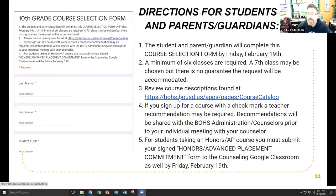A minimum of 6 classes is required. A 7th class may be chosen if you're in a special program, but there's no guarantee that your request will be accommodated. But if you're in a special program, chances are we're going to be able to give you the 7th. Any course that has a check mark on it will have a teacher recommendation tied to it, but you will not need a teacher recommendation this year to sign up for that course.